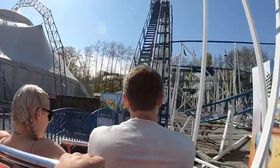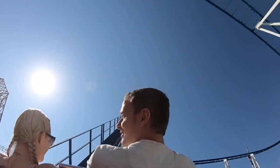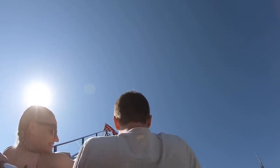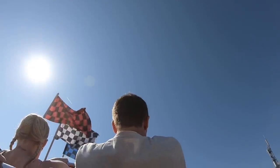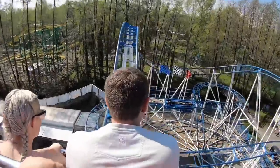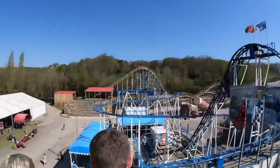Right, here we go. Look how steep this lift hill is. You could have waited for the front. Oh my god. It's very steep. It's like a ghost old Eurofighter. Oh! Ah!